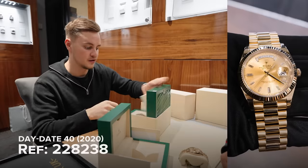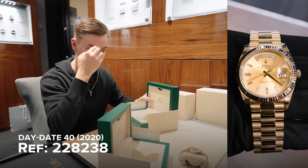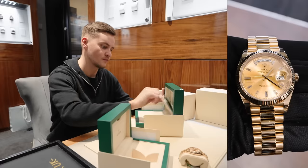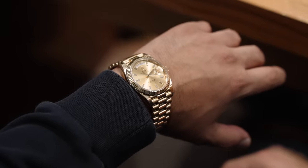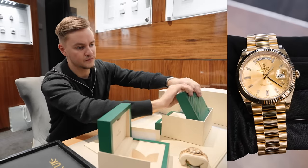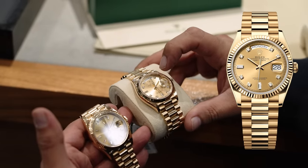Oh, really? Okay. And then here is the gents. So this is the 40mm. This is a 2020, but as I said, the condition is literally like brand new. Is it unworn though? It's not unworn, but I would say it's as new. It's as close to unworn as you're probably going to get without it being brand new. Both swing tags, everything with it. Full links, yeah. This 36 only comes with that if it's diamond? Yeah, it only comes with this one.